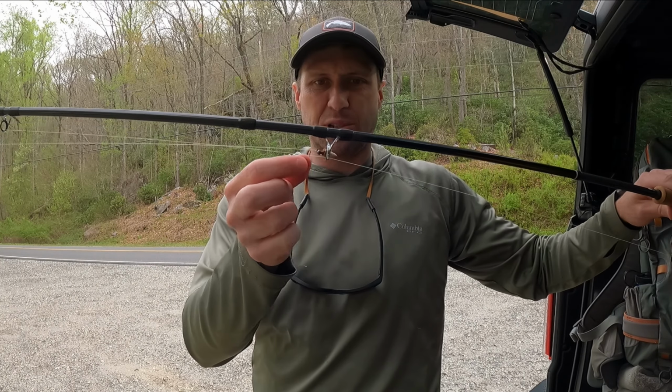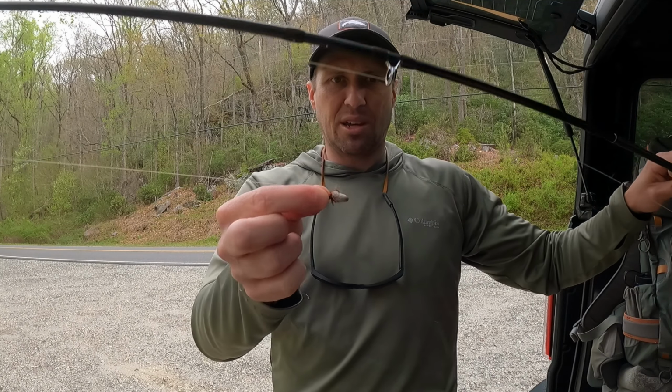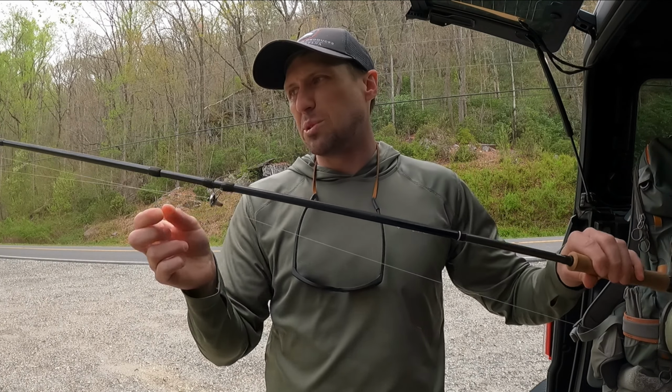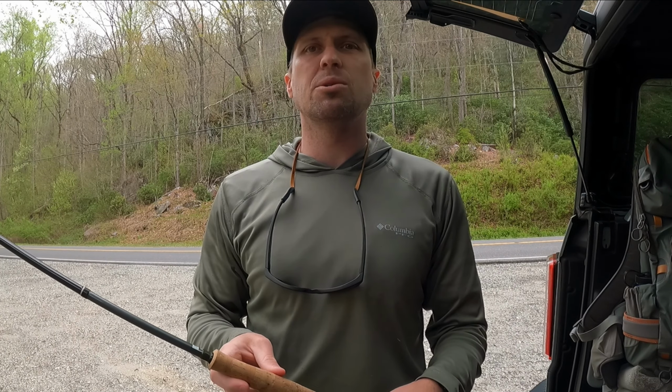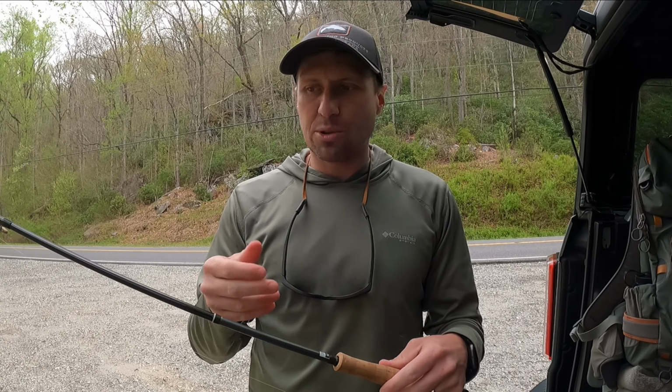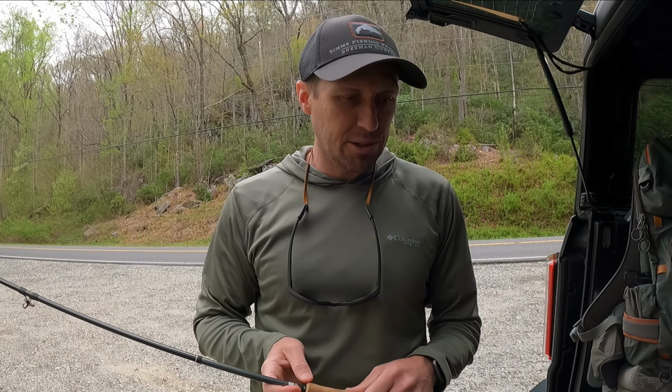Water's up, so I may have to add some split shot, and then just a little tan mop that I tied with a tungsten head also. So we'll probably have to stop to add some weight on some of these bigger holes. It looks like it's moving pretty good, but we'll see. That's what we're gonna start with. We'll see what will happen. We'll change flies along the way accordingly, and see what the fish are doing.